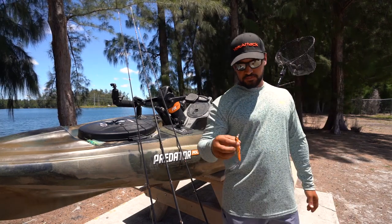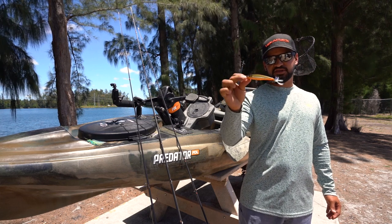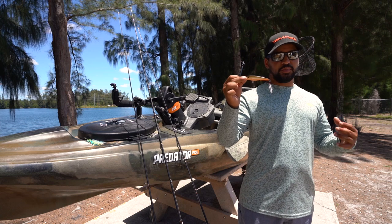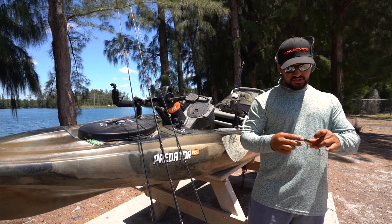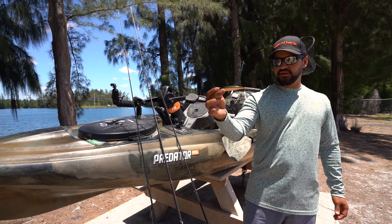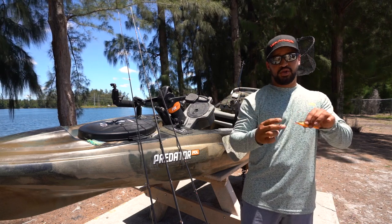My third lure will be an X-Rap, usually about this size, maybe a little smaller. And depending on what depth I'm fishing, I'll use something suspending or something that sinks. That way I can cover more areas of the water column. But anything that's similar looking to any baitfish will work for peacock bass.